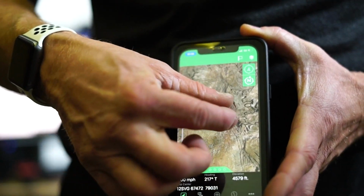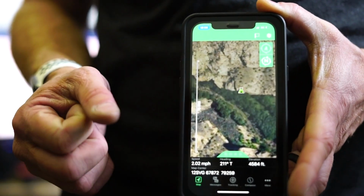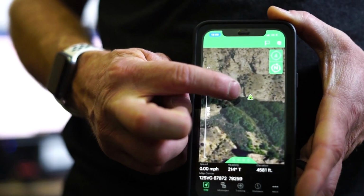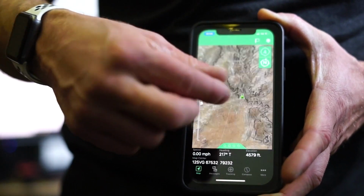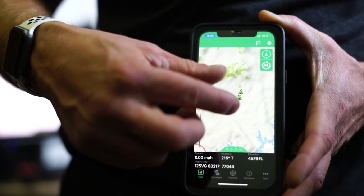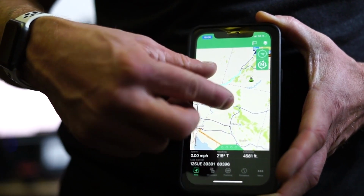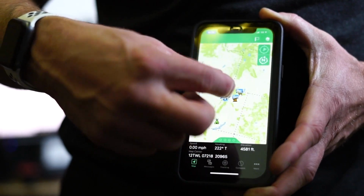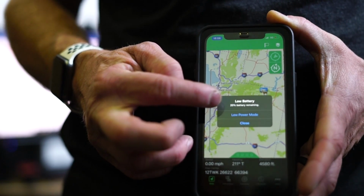And then you can create waypoints of locations where you're going to camp or you want to camp or whatever, which I've done right here. And you can send text messages. The text messages require a plan that you can send through your external device. As you can see right there, those are locations that I've sent text messages.